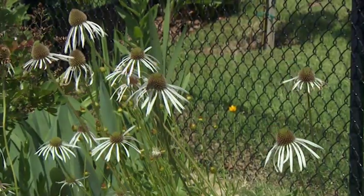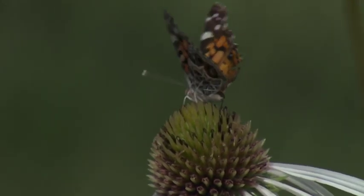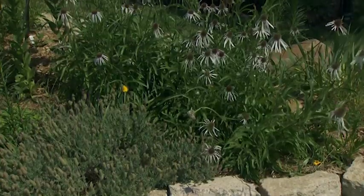They're all native. Some of them I got from down the street in the woods in this neighborhood. So they do real well. They're all perennials. They're all drought resistant, which is very important. So even last year didn't kill them.